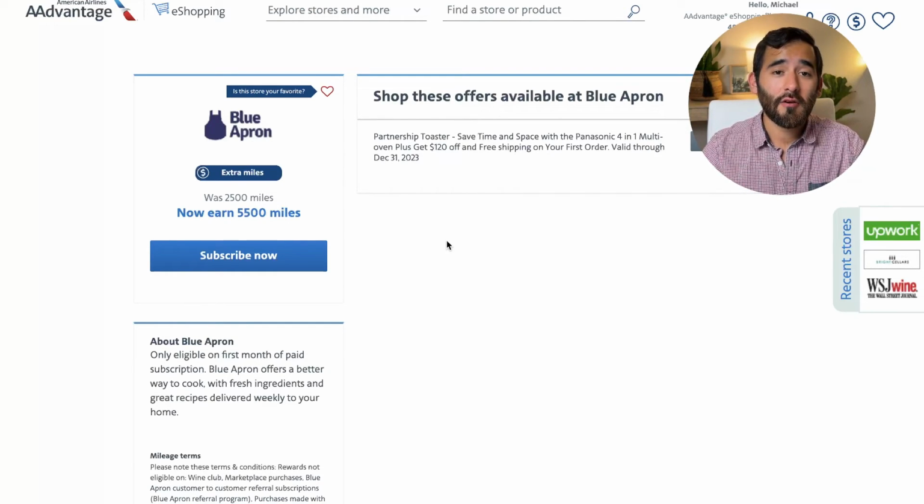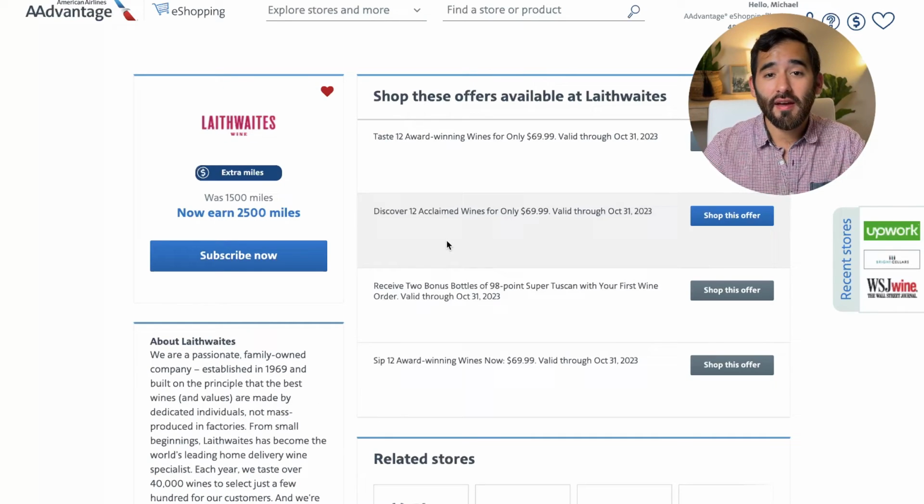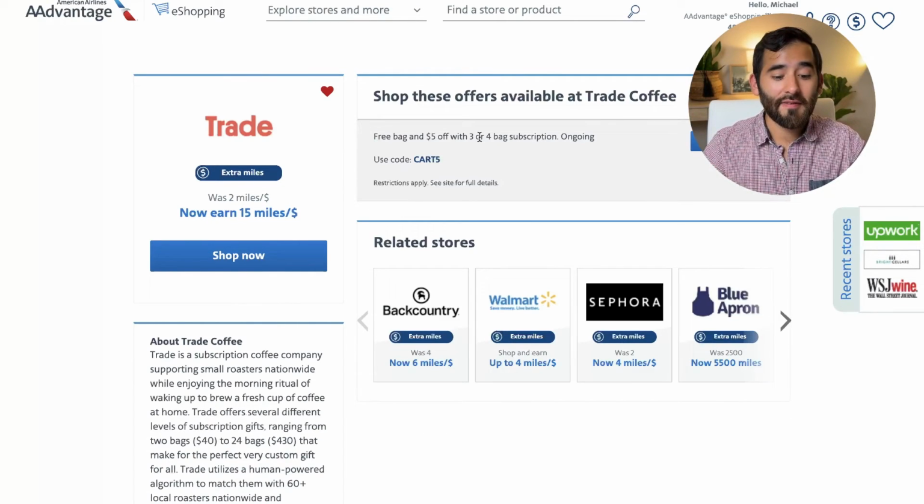And make sure to look at your credit card offers. Like with Chase offers, you could potentially get an additional discount on top of whatever promo code they have for you. Additionally, I like to look at wine subscriptions. I drink wine, and you can get a pretty good price, like $70 for 12 wines. That's less than $10 for wine. With Laithwaite's, again, pause and then cancel once the miles hit. And finally, with coffee too, there's this coffee subscription I found. Again, did it for a month or 2, cancel, got the points, you get the gist.